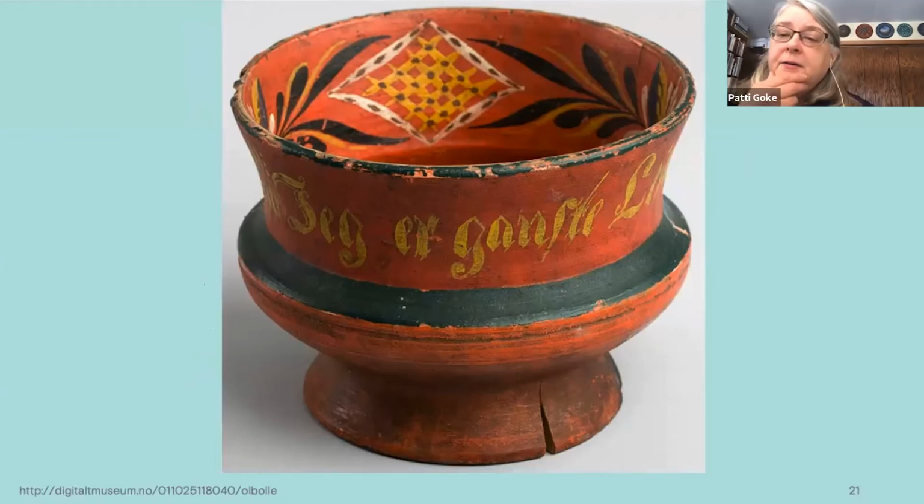And one thing about these bowls is that most of them have some type of lettering on the outside. And the lettering is usually done in a yellow ochre, sometimes black, and occasionally white. But I'm going to talk more about the lettering as we go on.